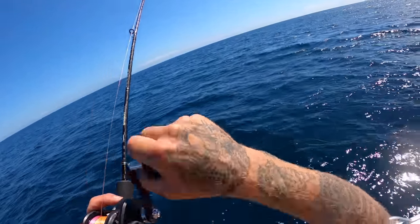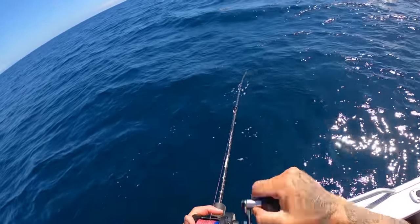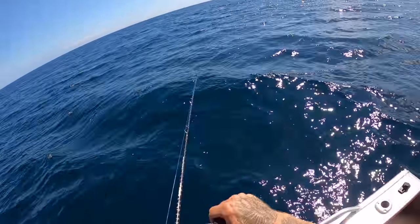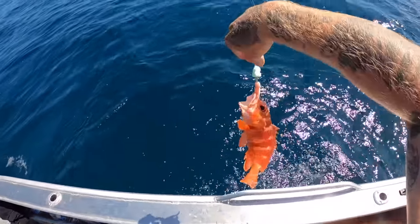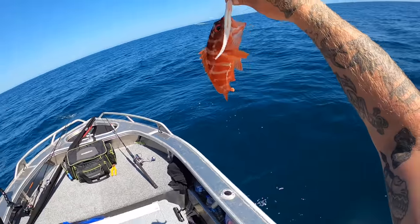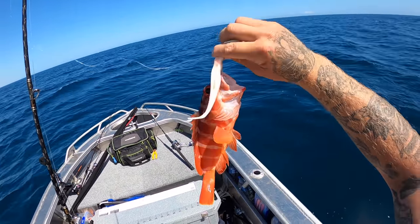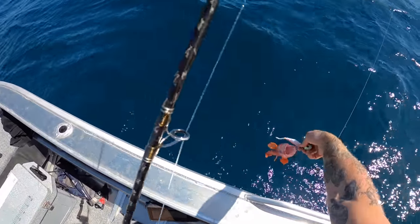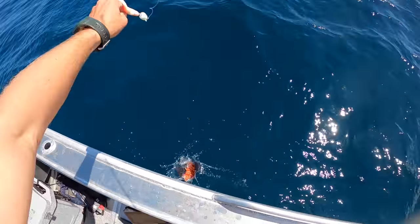There we go. Baby fish, something on here. Well, that is not what we're going for, Mr. Charlie Court. That there is a lovely little Charlie caught, but it's not what we're coming for. It is a tiny little fish. You're going straight back in the drink, young fella. If I can get you off. See ya, mate.